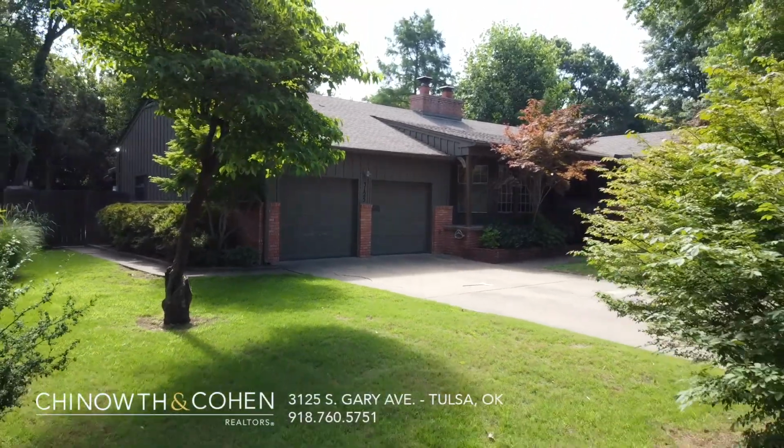This ranch home behind me has two living areas, two fireplaces, two bedrooms, two baths, and a two-car garage. Plus, there's plenty of room to build on if you'd like. This is a rare find in Midtown.